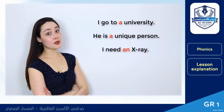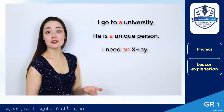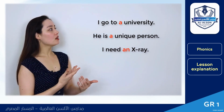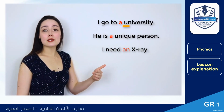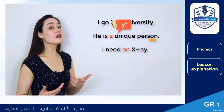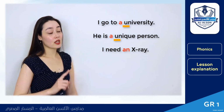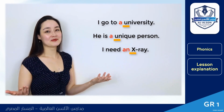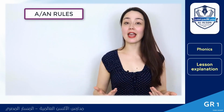But let's look at a few exceptions. I go to a university. He is a unique person. I need an x-ray. So why do I have a with U? U is a vowel. It's because of the sound. University is pronounced with a y, so we have the Y consonant sound. Again, he is a unique person. So of course we have U, the vowel, but we need a consonant sound. And x-ray? X is a consonant, but it's pronounced eks, so we use an.